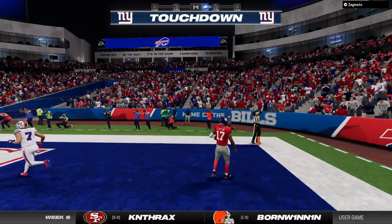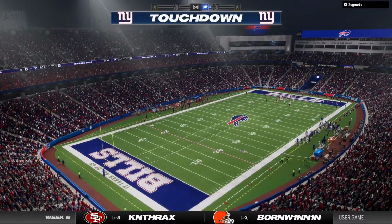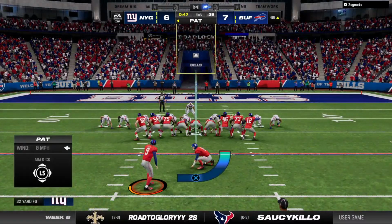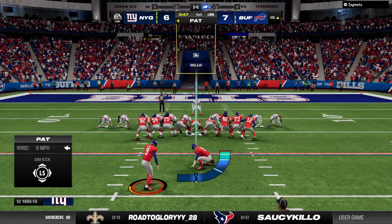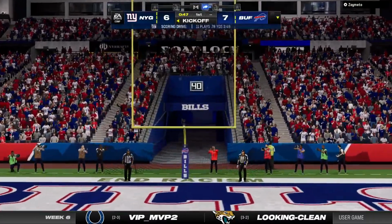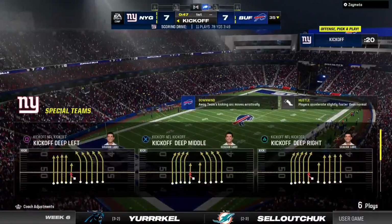Touchdown Giants. Darius Slayton from a yard out. And the Giants are able to match the opening drive touchdown against them with one of their own. Gano the extra point, and we are tied at 7.